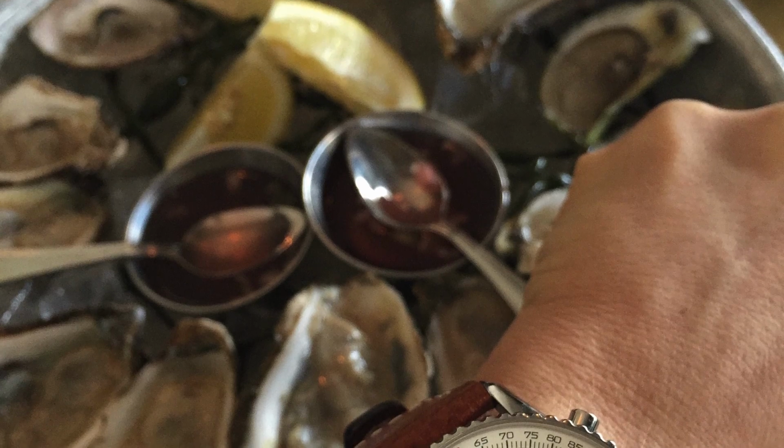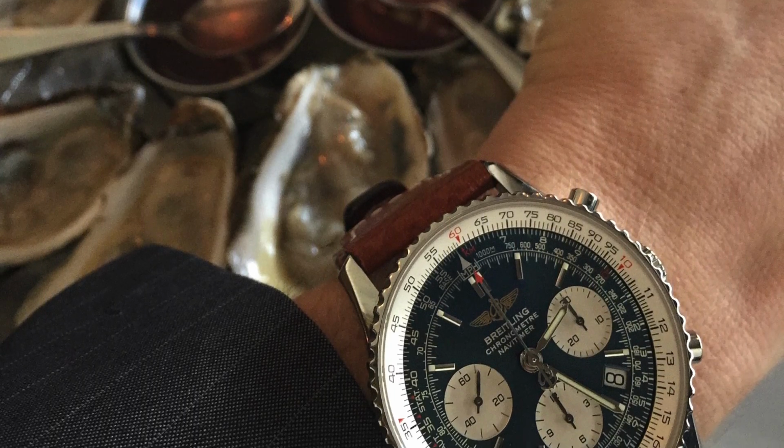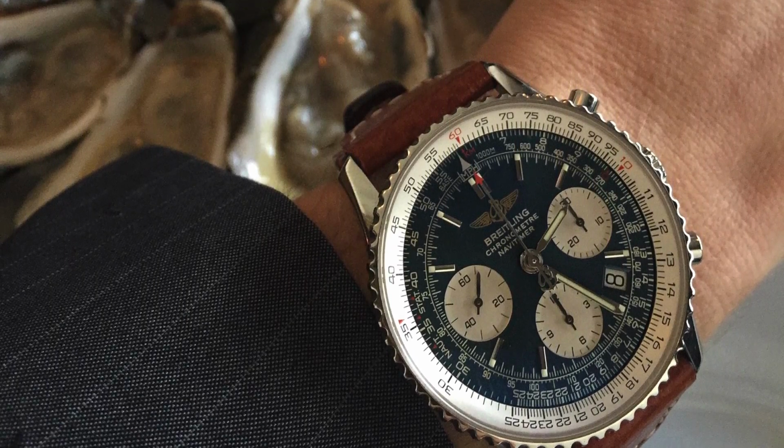I'm more of a tool watch kind of a guy, although there are certain watches that I do like to keep pristine. For some reason my Navitimer, I like that high polish that the Breitling do so well. I like to keep that looking mint.